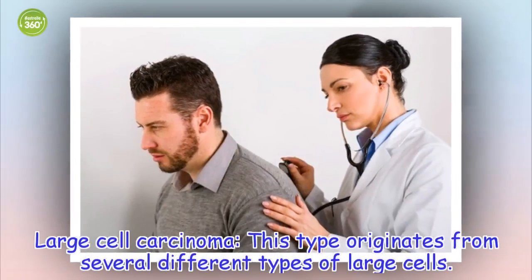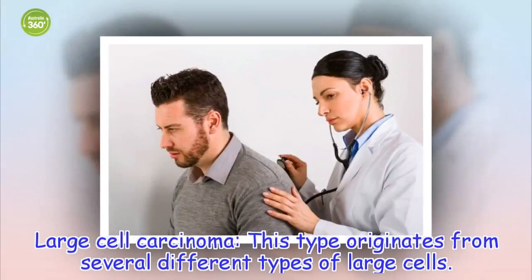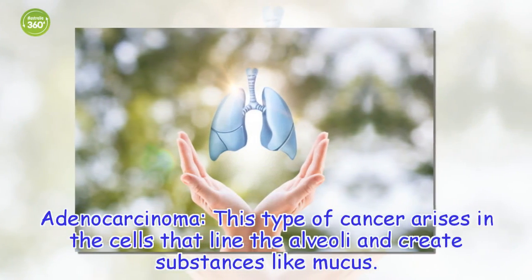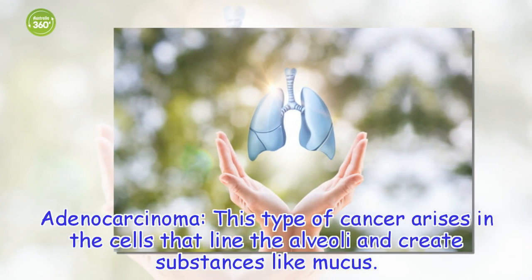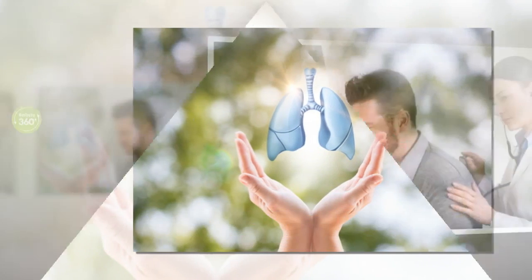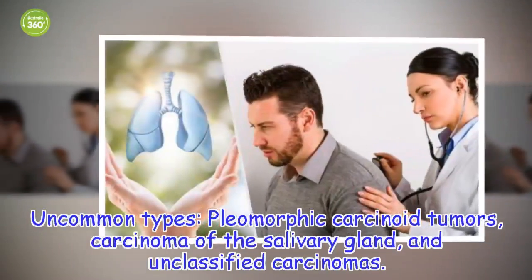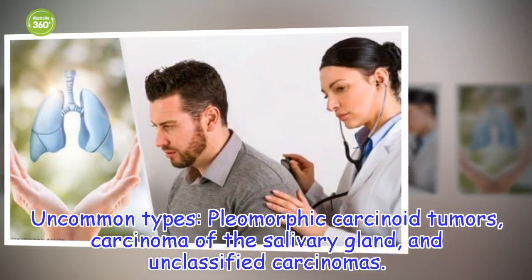Large cell carcinoma. This type originates from several different types of large cells. Adenocarcinoma. This type of cancer arises in the cells that line the alveoli and create substances like mucus. Uncommon types: pleomorphic carcinoid tumors, carcinoma of the salivary gland, and unclassified carcinomas.